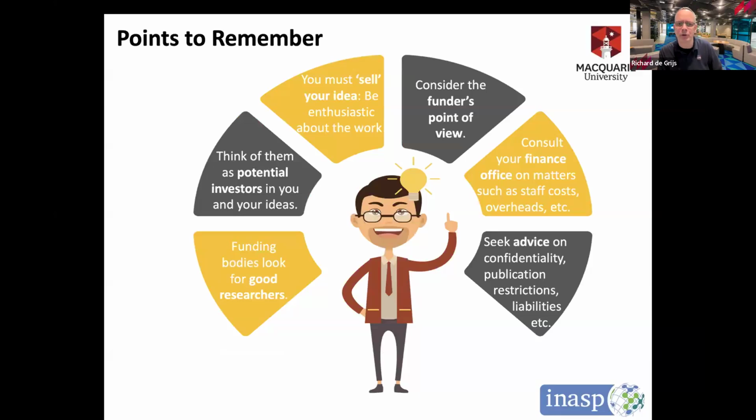So here are some points to remember. Funding bodies look for good researchers. Why am I saying that? Well, you always have to write a brief biographical statement and add that to your grant application. And so you need to really work on that and make sure that you come across as a top researcher within your area and to the extent possible by your own research background.